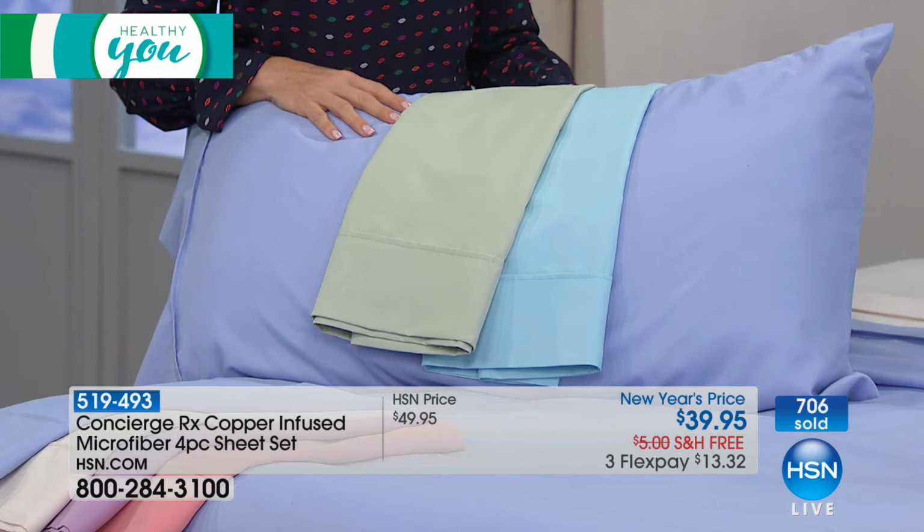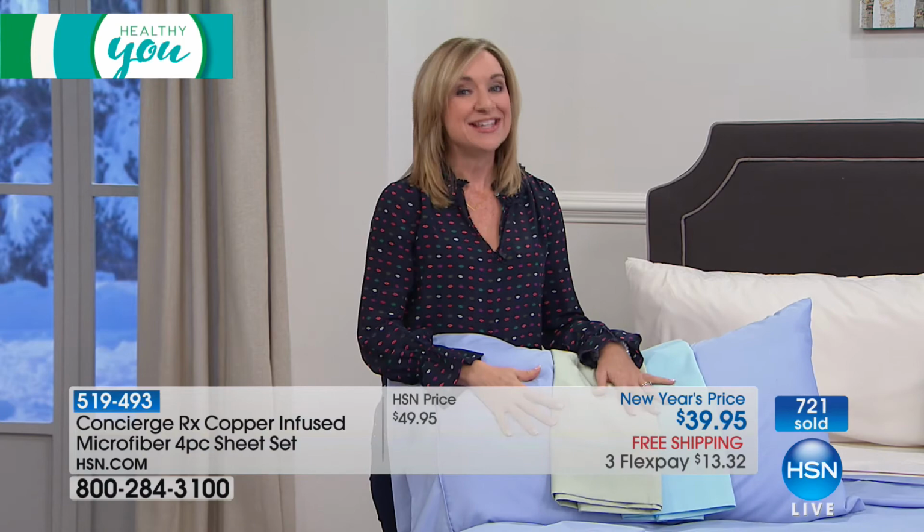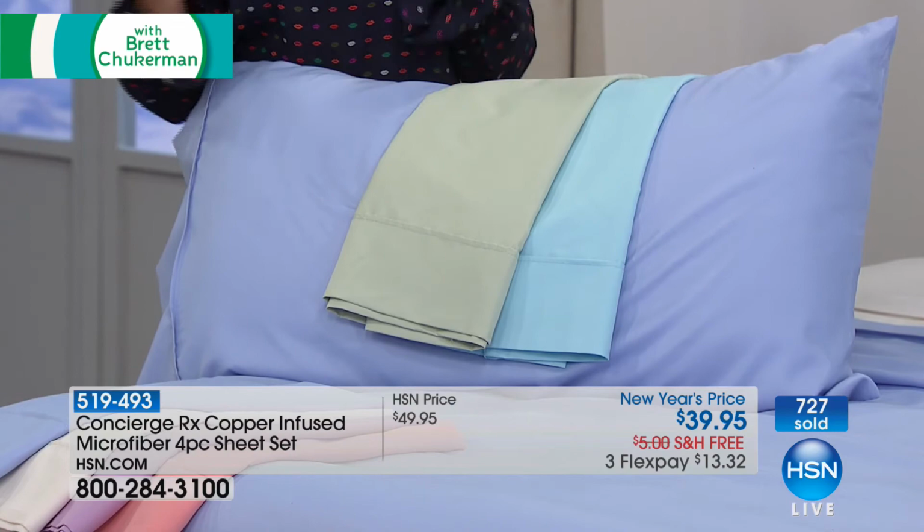We stand behind our product. This is a true high performance healthy sheet that we're not asking you to pay a high performance healthy price for. And if you have anyone who is bed bound or spends a lot of time in bed, maybe eating in bed, recuperating in bed, these are perfect. It's funny, a lot of the health industry is using copper infusion in hospital beds and nursing homes. So it's so nice that we can have that technology now and bring it into our homes.